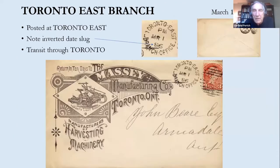Whoops. There's a rather attractive piece out of the Toronto East branch. And it's kind of funny because the Massey manufacturing plant was about 500 meters from the Toronto West branch. So I'm guessing somebody just mailed it on the way home.